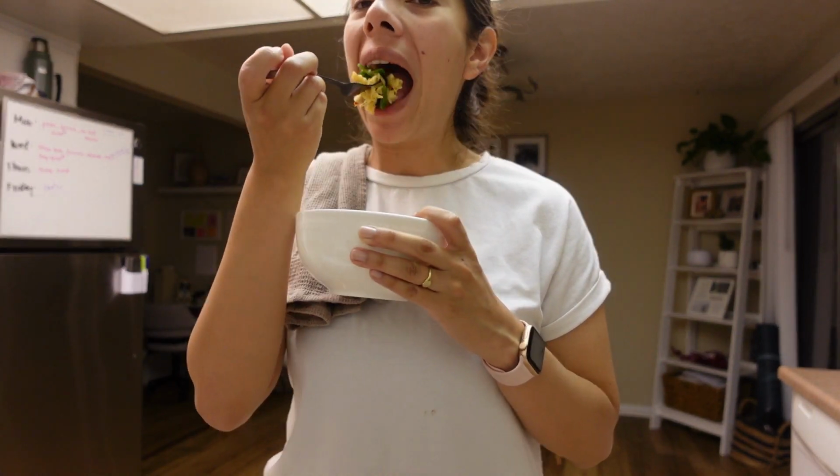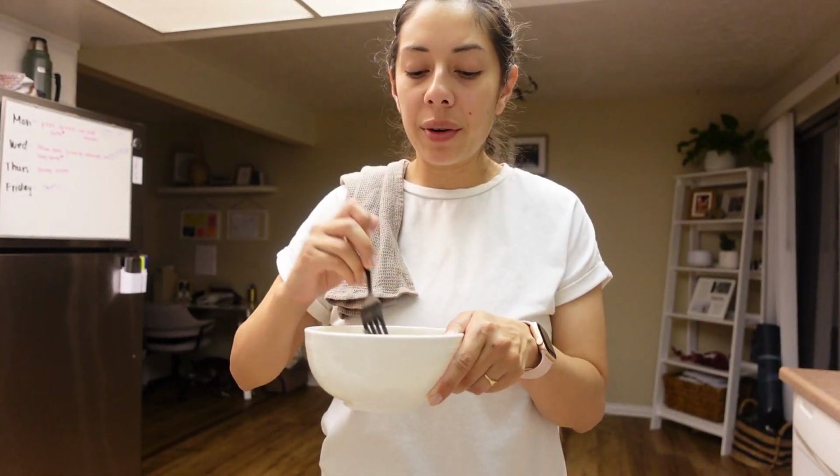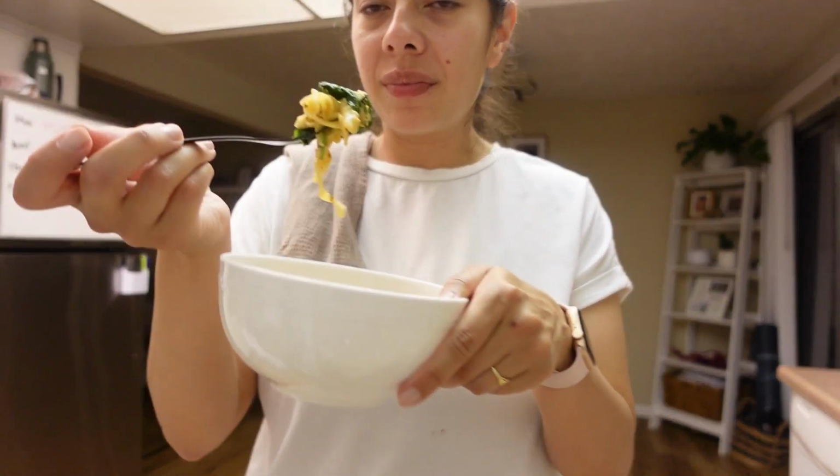So this is a spice we found at TJ Maxx. Definitely can go on it. Okay, I don't know if I just assumed I was this hungry, but I definitely made more than I can finish. Yeah, first meal done.